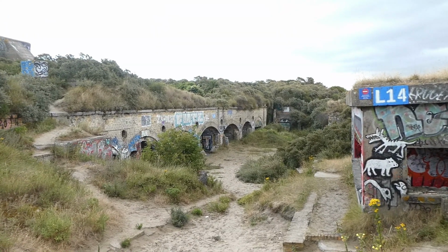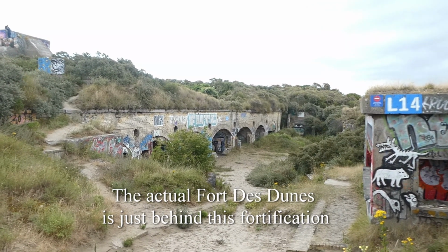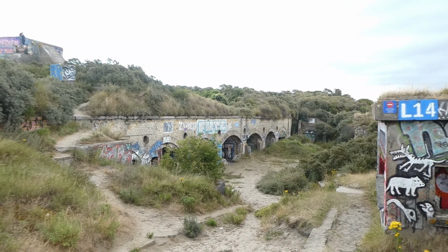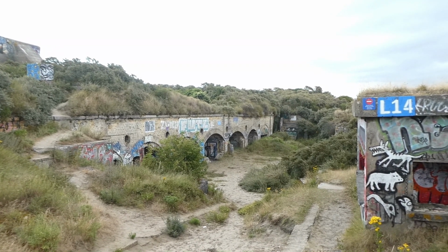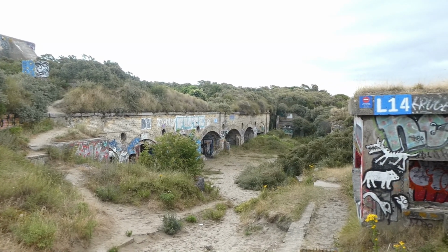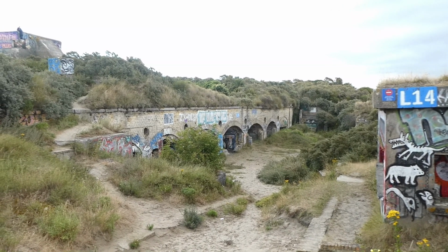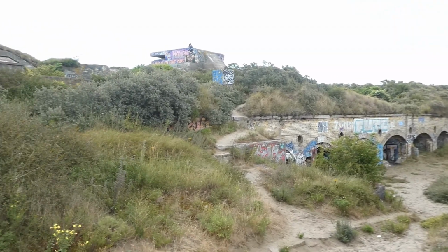This is the Fort des Dunes, which is a French fortification from 1878. It was built to protect Dunkirk and Zuydcoote, and also any enemy shipping from the sea as well. Now, when the Germans took over this in 1940, they integrated this bit into their Atlantic Wall.